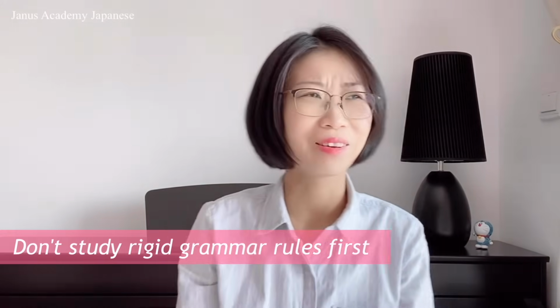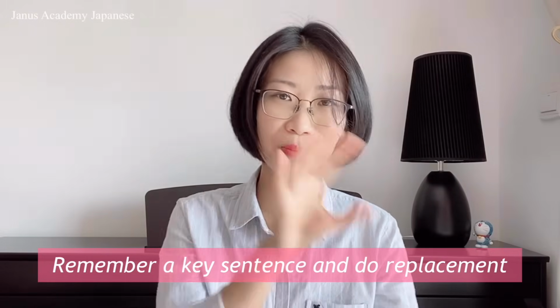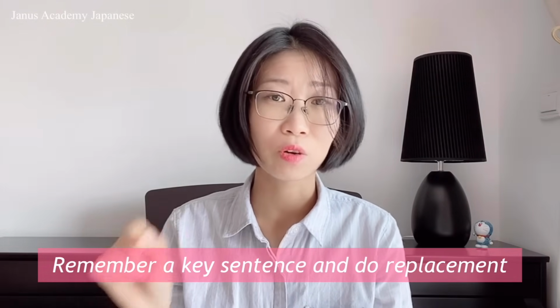Forget about grammar. Nobody likes studying grammar, and our brain doesn't work that way because your mother will never tell you that you need to use the particle wa here and conjugate the verb there. At least my mom didn't teach me that way. No parents would teach their kids their native language in that way. So my method is to remember a key sentence that you will never forget and try to replace the parts of the sentences by the words that you know.